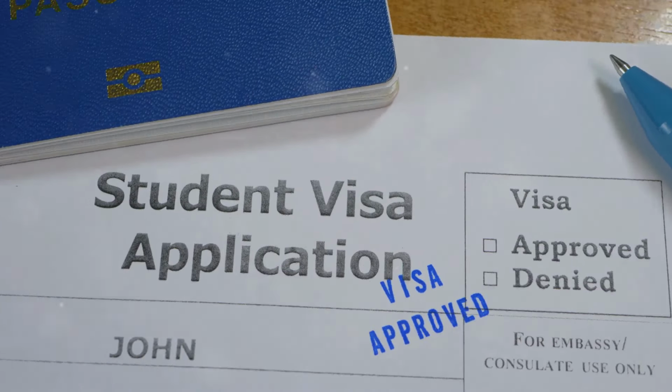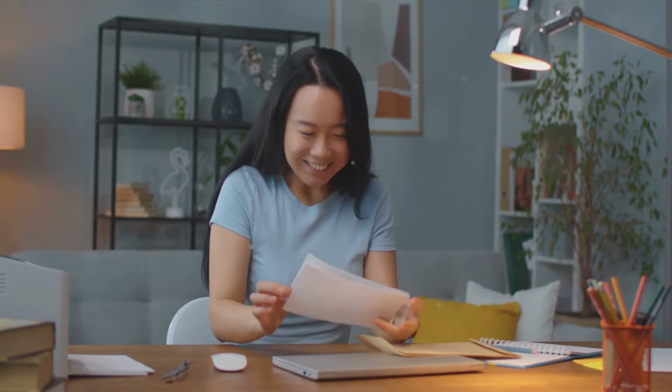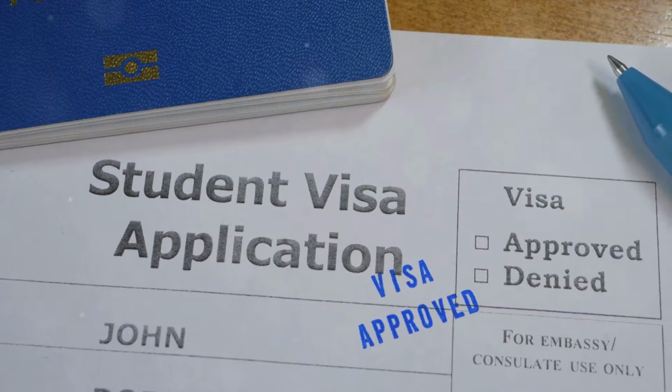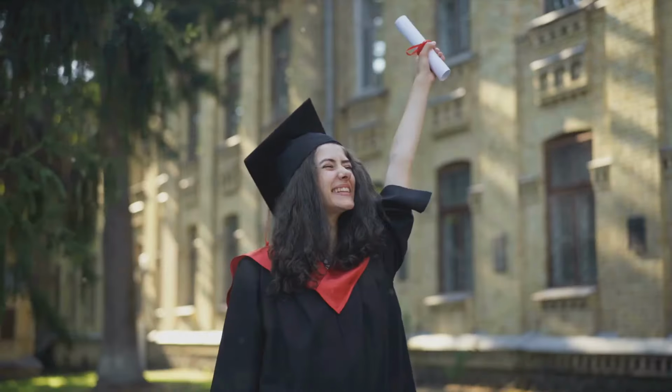You'll be notified by email or letter once your application has been processed. If your application is successful, you'll receive a visa letter. This letter will explain the conditions of your visa, such as how long you can stay in New Zealand and whether you can work while you study. And that's it. You've now navigated through the process of applying for a student visa for New Zealand.